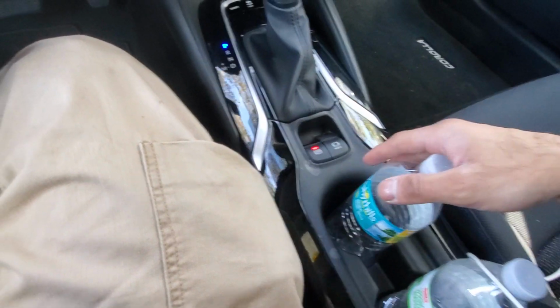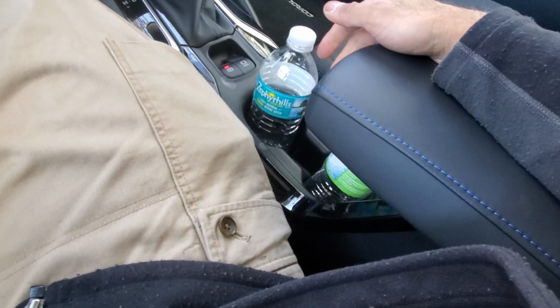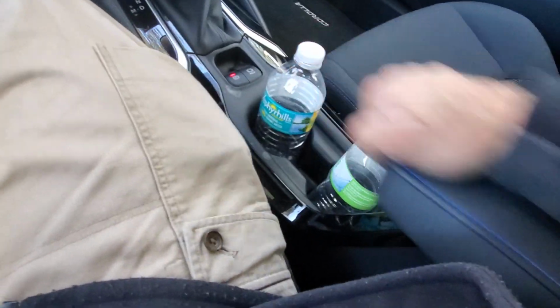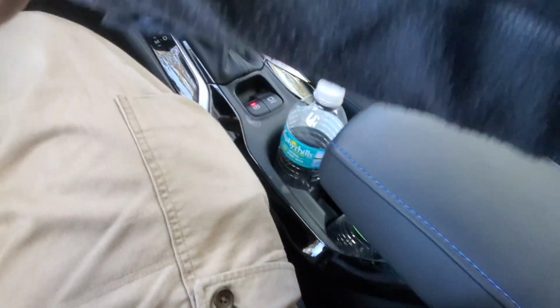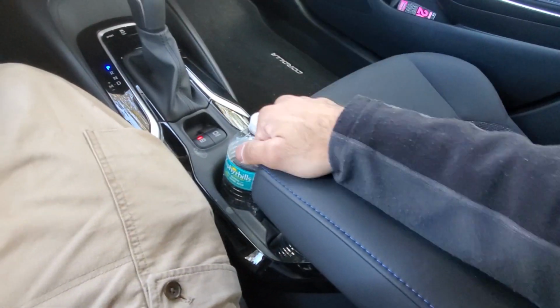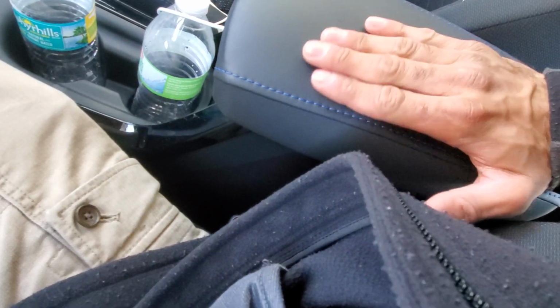You got two bottle holders here, and this moves up and down like that. You see, this is a little bit of an odd type of design. If you have a drink there, how can you move it up and back and forth? It's comfortable to put the steering wheel like this when you drive, and when you have a drink, it's gonna block it, so you put it like that. But other than that, it's got this nice blue stitching, this leatherette surface, very nice feeling.